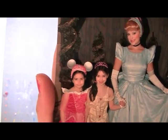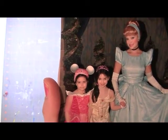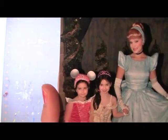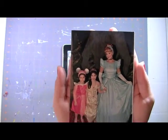Sophie's really, really shy, and by the end of our trip she was really used to meeting characters, but at this point I think Cinderella might have been the second or third person she had met, and so she was still a little not too sure about meeting all these people, but she did have a really great time. She's just a little shy for photos and stuff.